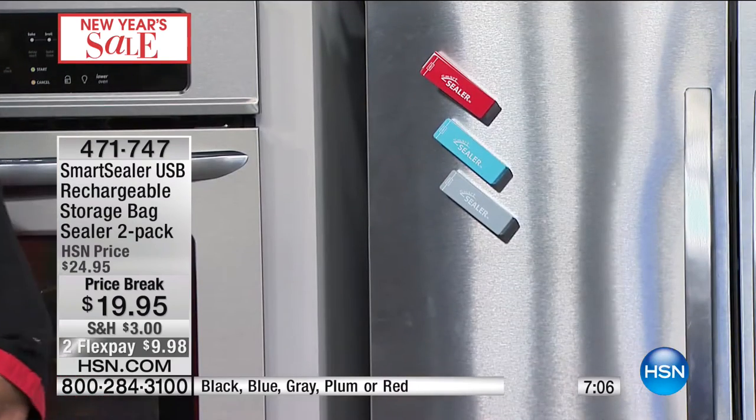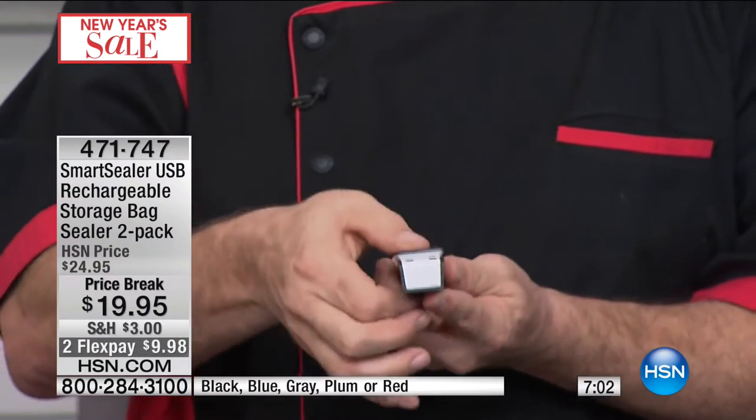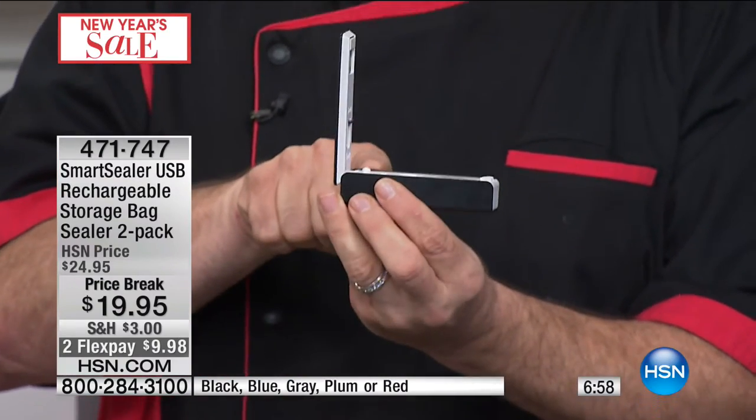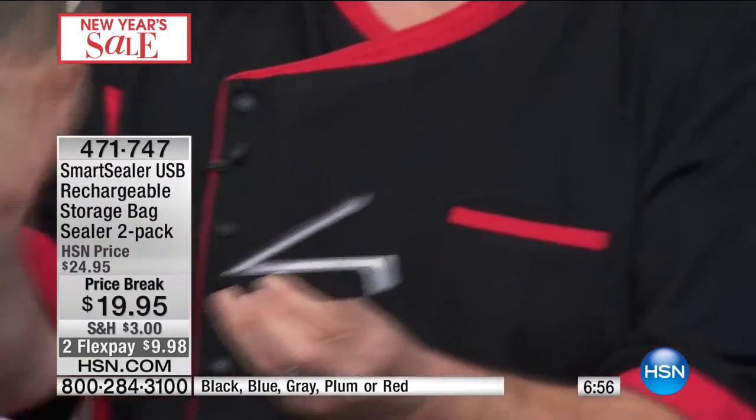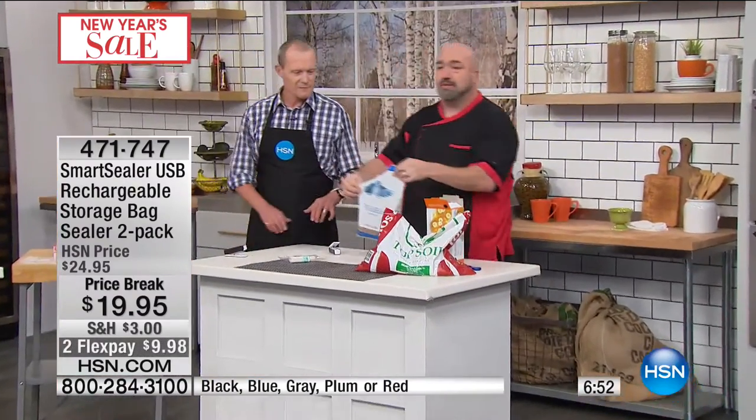And have a look. As far as simple operation, there's one little slide. There's a position to lock it in place, and there's a position for it to seal. An on-off button, but you don't care because it's automatic. Close it and it starts. That really is that easy. So come on over here, guys. And here's a couple of other ideas that I just want you to toss around.